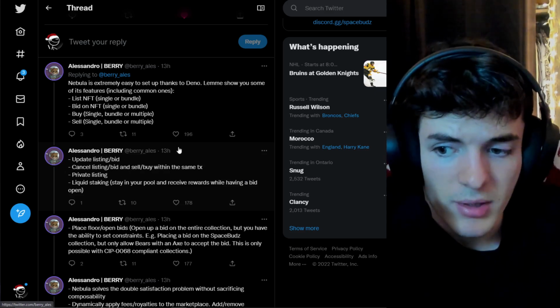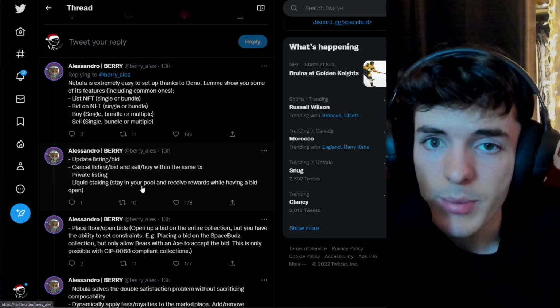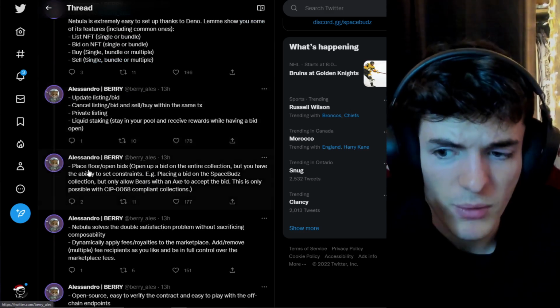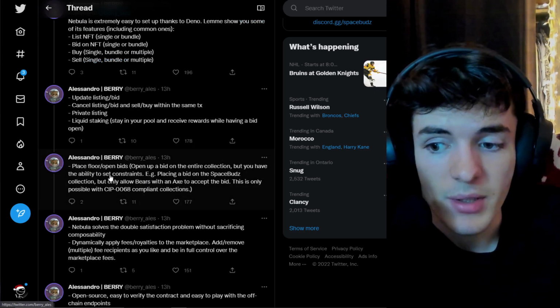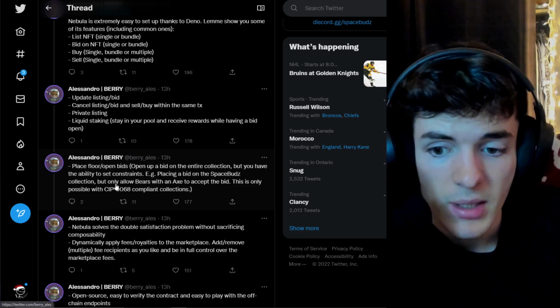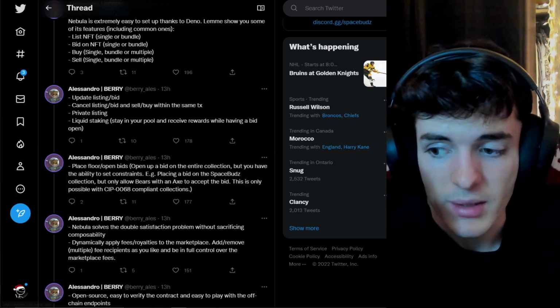Listing, private listing, liquid staking: stay in your pool and receive rewards while having a bid open. This is pretty big, as most NFT marketplaces, or pretty much all of them, don't have this. Place floor/open bids and open up a bid on the entire collection, but you have the ability to set constraints, like placing a bid on the SpaceBuds collection, but only allow bears or certain types with axes to be bid. This is only possible with the CIP-0068 compliant collections.